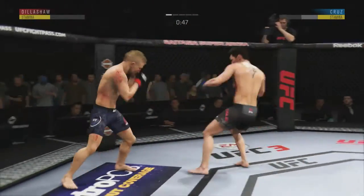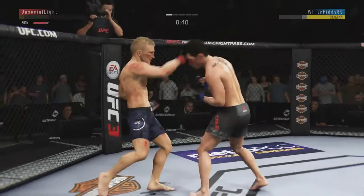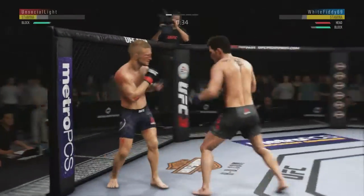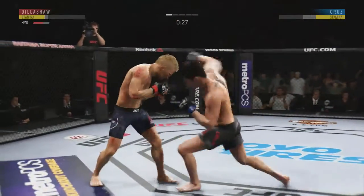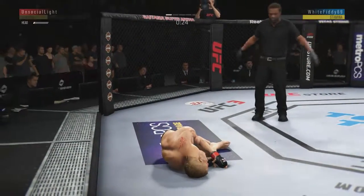Really threw a lot of power into that uppercut, but missed. Kick to the body. Oh, flipped him with the jab. How about that shin? He's feinting with the punch. Oh! Big right hand! Huge right hand! Oh! And just like that, the fight is over.